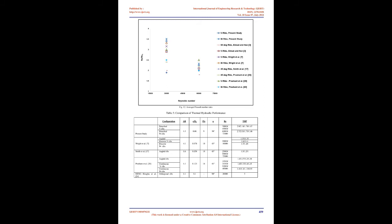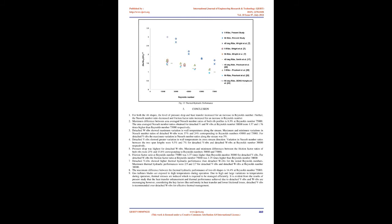Normalized friction factor for investigated Reynolds number are given in Figure 10. For the same geometric parameters, the detached W ribs generated greater friction due to increased contact area. The variation between the friction factor ratios of detached V ribs and detached W ribs is highest at Reynolds number 30,000, which is 25%. For an increase in Reynolds number, the difference between the friction factor ratios of both ribs reduced with minimum difference of 13.6% observed at Reynolds number 75,000.